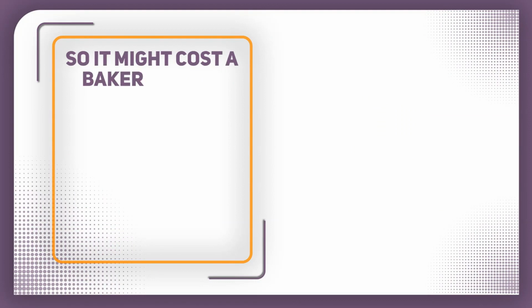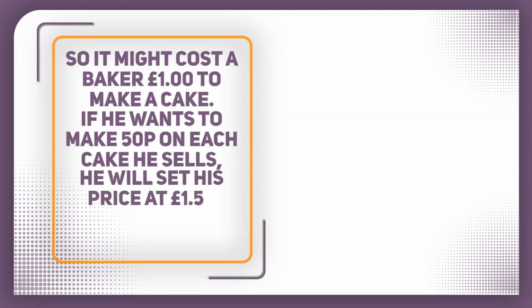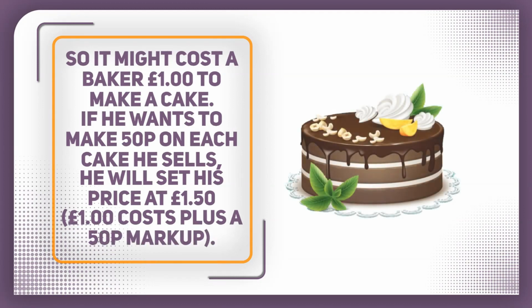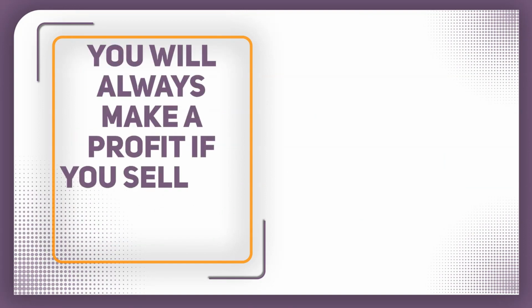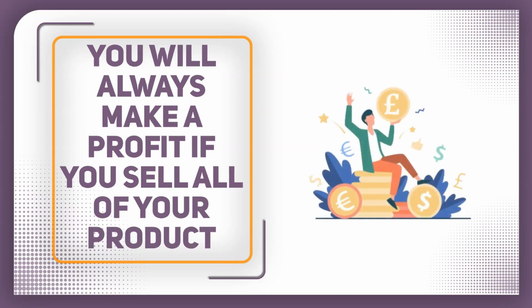So it might cost a baker £1 to make a cake. If he wants to make 50 pence on each cake he sells, he will set his price at £1.50. £1 costs plus the 50 pence markup. As well as being straightforward, the other advantage of using cost plus pricing is that you know you will always make a profit if you sell all of your product. But be careful, if you don't sell all of your cakes, you might not make the profit that you expected.